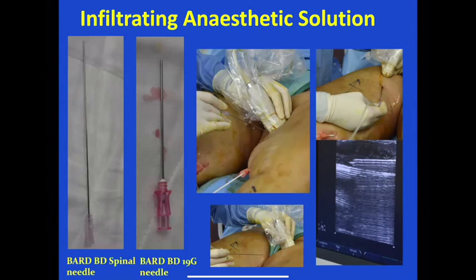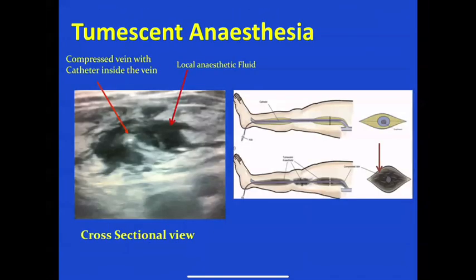It's very much different, but the important thing is to get good tumescence. It's important to get it around the eye of that antennae, and then obviously to get a good halo effect around that antennae.